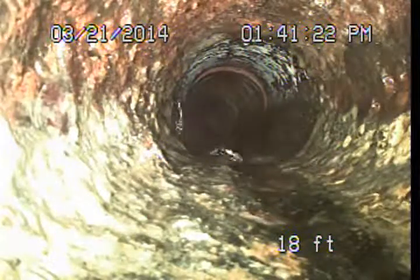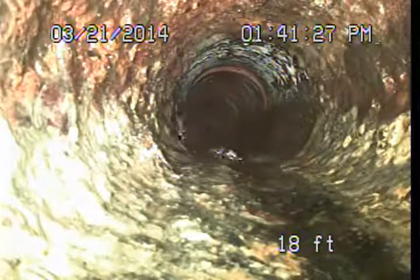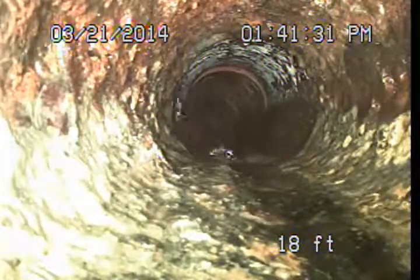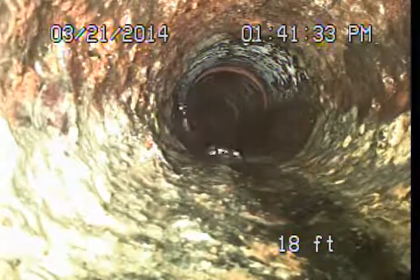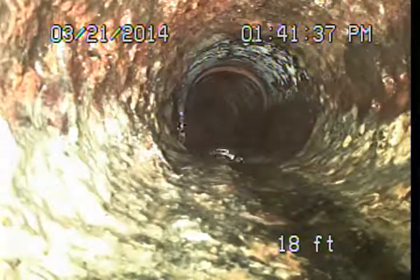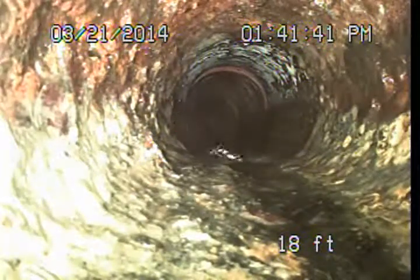Basically, the main sewer line is functional. There is some cracking of varying degrees occurring, some of which are more significant than others. So it's a situation of potentially performing a few point repairs and closely monitoring the line, or considering maybe a rehabilitation of the line all the way to the public connection.